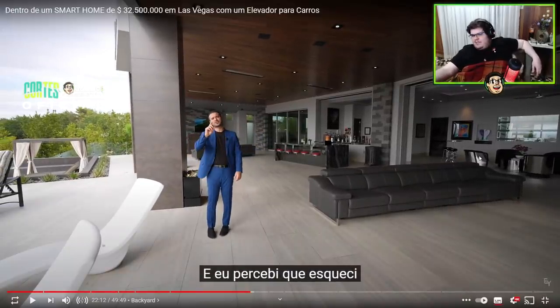Pô, olha isso, cara. Olha esse aqui. Esse sofazinho aqui parece um cinzeiro, cara. Nada a ver.